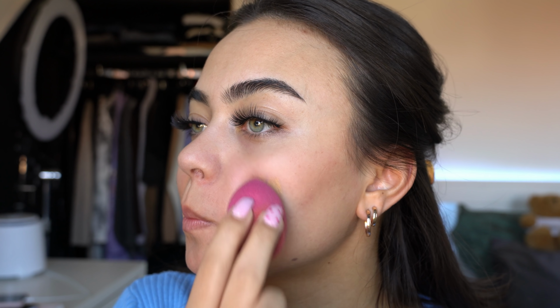So I have one pump of foundation on the back of my hand, and I'm using the Real Techniques Beauty Sponge, the pink one. And I'm just gonna apply my foundation. As you guys see this scar right here, I wanna cover that up so bad. So this is gonna be super satisfying.